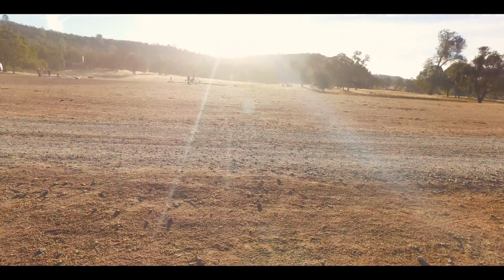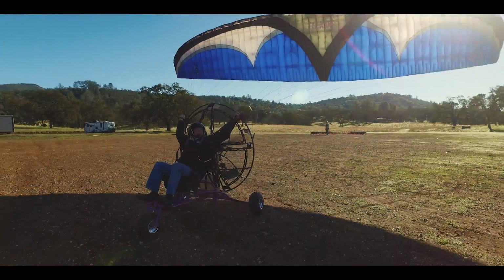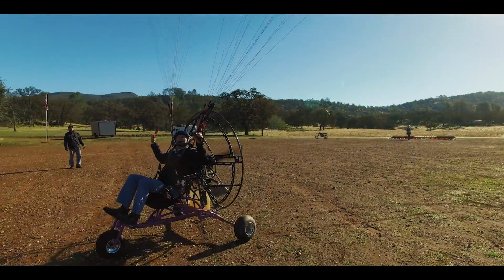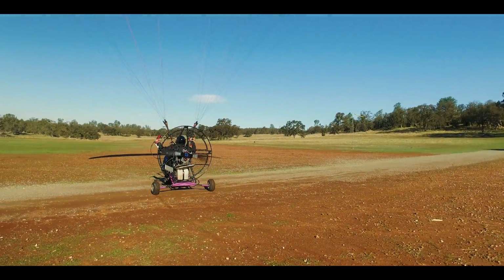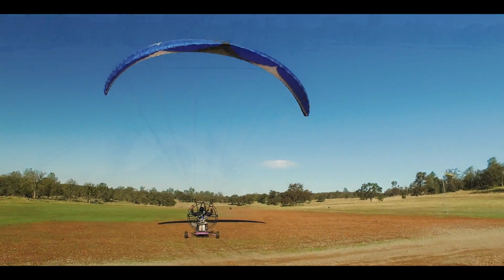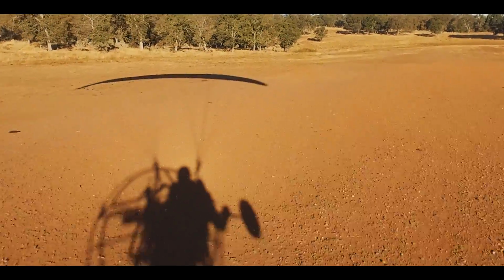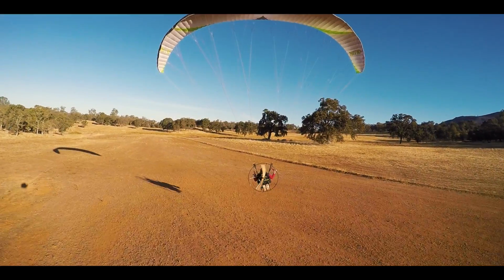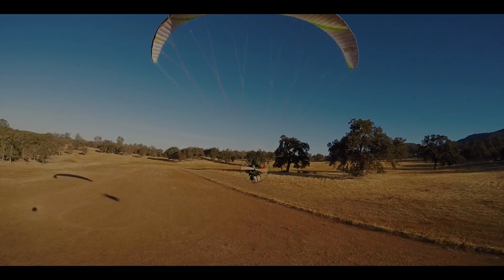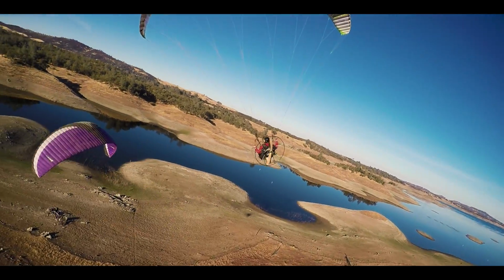Engine's warmed up, ready to launch. How are you guys looking? Oh, I'm good. I'm ready to go. Let's go. The wind is directly at the runway, so let's go ahead and launch all together, and we'll head off northwest towards the lake and Bear Creek. Sounds good. I'm following you.